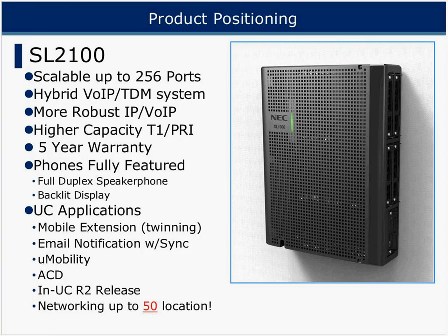As far as product positioning goes, here's a picture of the newly redesigned cabinet. We'll talk more about how we redesigned the cabinet in an upcoming slide. This is now scalable to 256 ports, 128 lines, 108 stations. It's still a converged or a hybrid system, but if you've missed this, you may have noticed a subtle change that I've made with this bullet point, in that I list it as a voice over IP solution and then TDM system. One of the comparisons I like to give with the 1100 versus the 2100 is that the 1100 is at its core a digital key telephone system that can do some voice over IP applications.